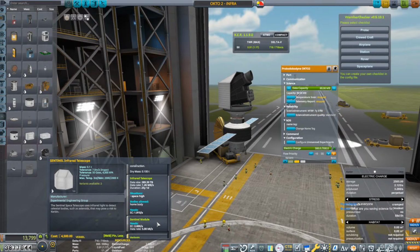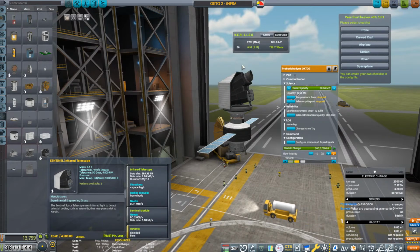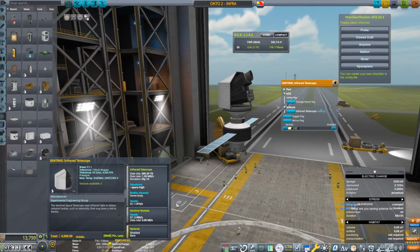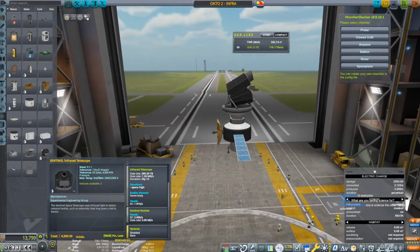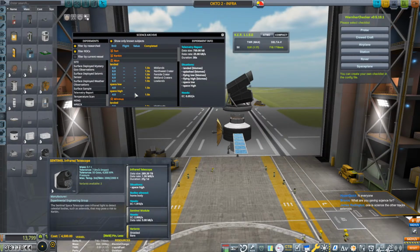Oh, infrared telescope mode and sentinel mode module. I'm thinking, am I misreading something? Maybe not. I notice there's a Sentinel module here which is different. But I don't know what that means. Oh, I like it better without that. Okay. One last look at this, and then I'm just going to go for it and see what happens.